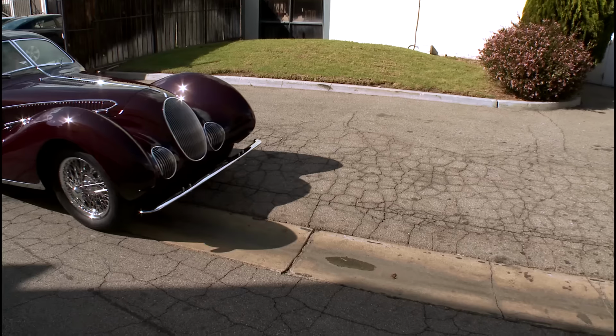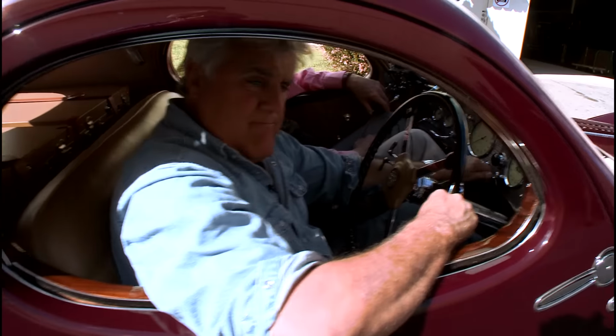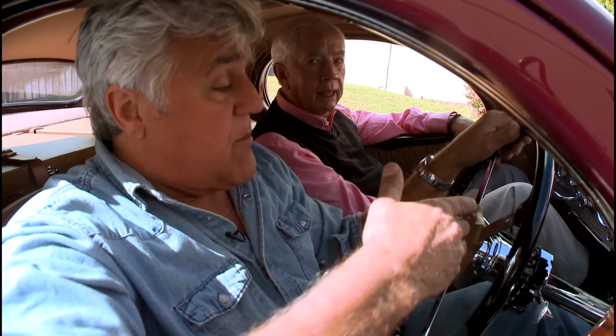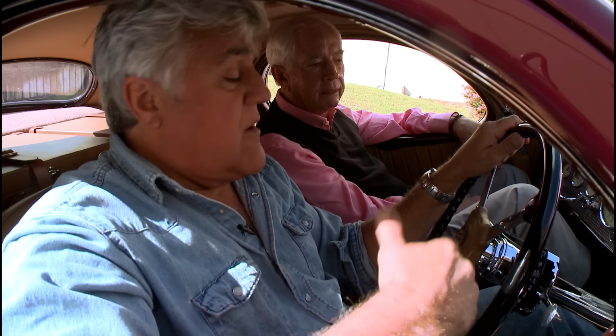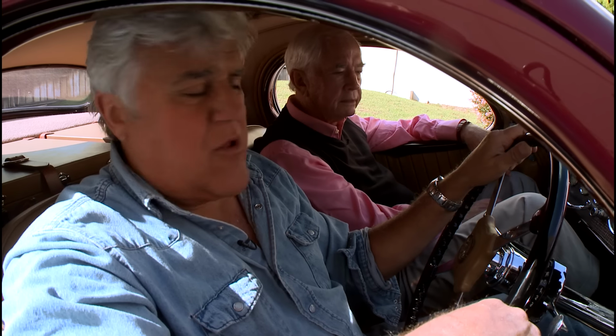Imagine seeing this in your rearview mirror. How cool would that be? Well, as you can see, we had a little bit of trouble with the gearbox, which is a shame. The car didn't overheat. Oil pressure's good. Everything's good. It seems to be stuck in first gear, so that's a mechanical problem.